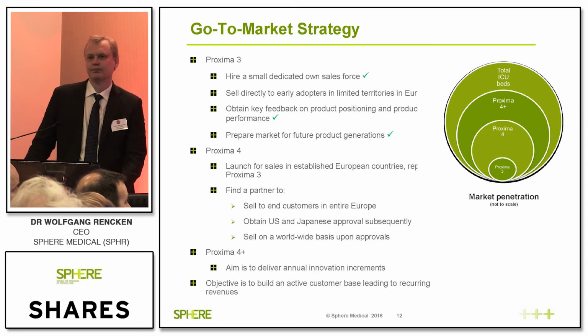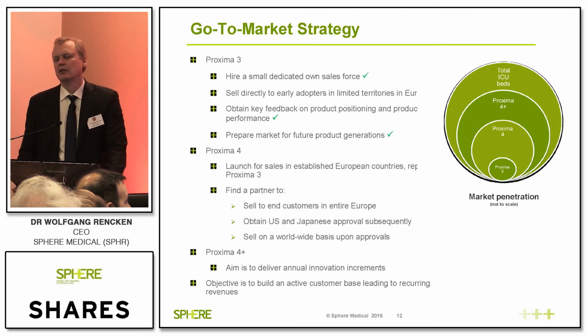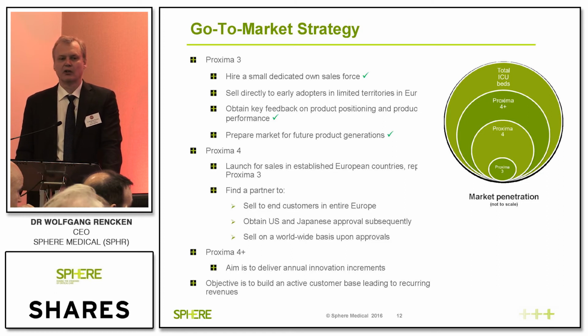For Proxima 4, we will launch also into the established European countries. It will fully replace Proxima 3. And then we aim to find a partner who can sell it to customers in all of Europe. And we can also start looking at markets and getting approvals in the US and Japan, and then start selling Proxima on a worldwide basis.